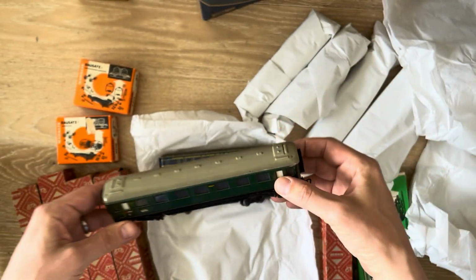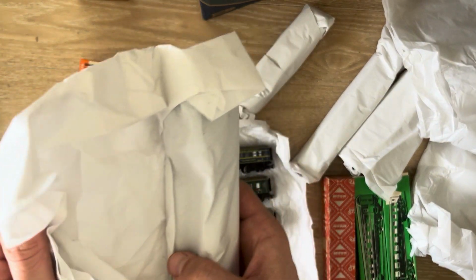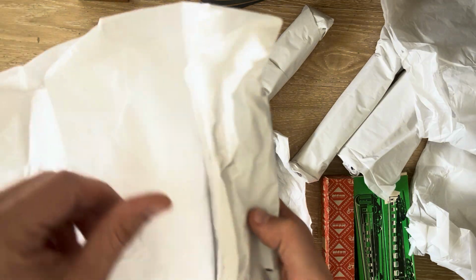No scratches anywhere. I have to make sure I don't scratch them. I hate myself for not being careful with these.